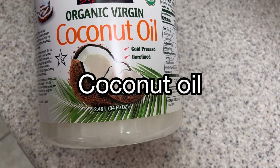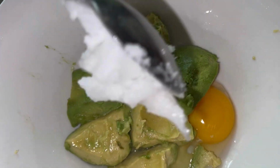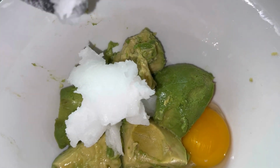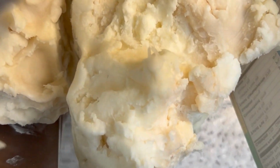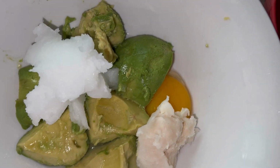We're also going to add some coconut oil. Coconut oil is really lightweight and great for our natural hair. It can help prevent dandruff, add some silk and shine to your hair, and help you grow your hair much faster. Of course, we cannot do without shea butter because shea butter can also help moisturize your hair, prevent hair breakages, and add some shine to the hair.